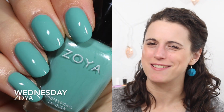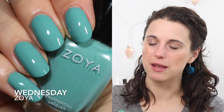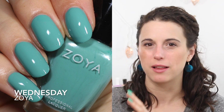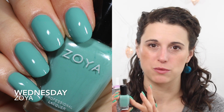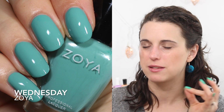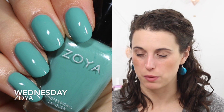Okay, and then I wore Zoya's Wednesday. Again, such a good polish. Isn't it fun to come back to your friends that you've known and loved for so long? Wednesday is a beautiful, muted turquoise. I have done a comparison of this one and others like Celia and Talia from Zoya. I love this one. It's dusty enough that it's not in my face, but it's still interesting and beautiful and creamy. I really adore this one.